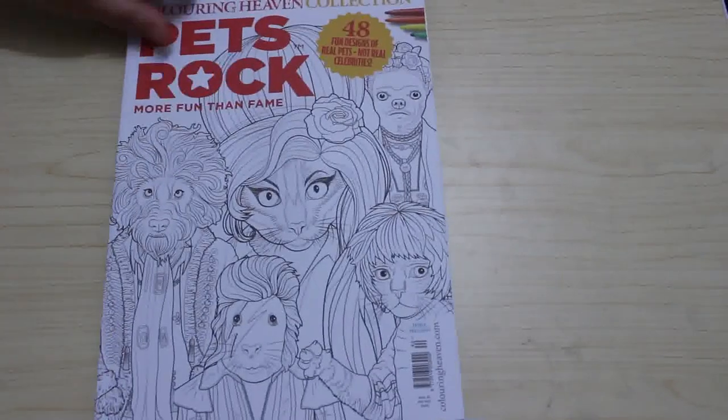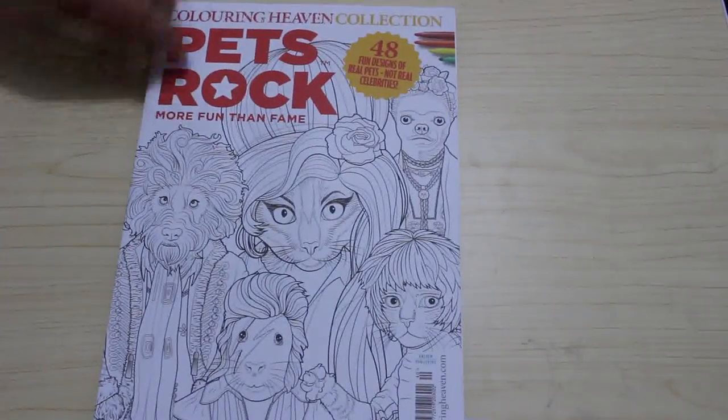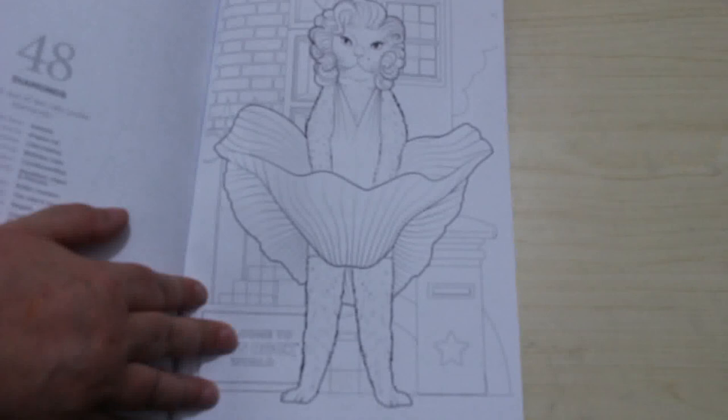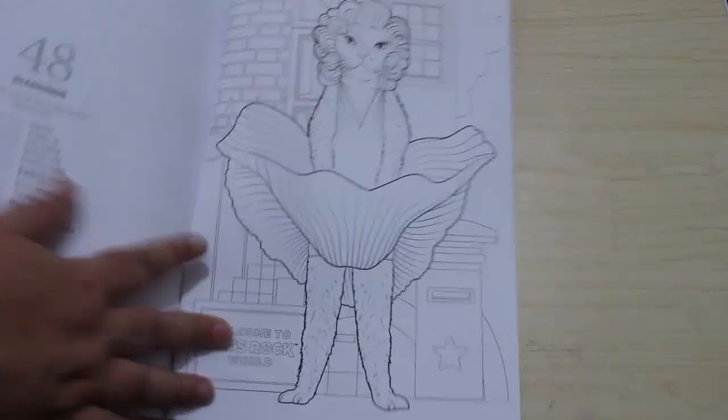Like I said, this is from May onwards. The first one I got was Pets Rock by Colour in Heaven Collection. Now the only reason I got this was because it did have a Marilyn one. There is a flip off of this on the channel. If that hadn't been there, I wouldn't have bothered picking it up. But it's a nice enough book.